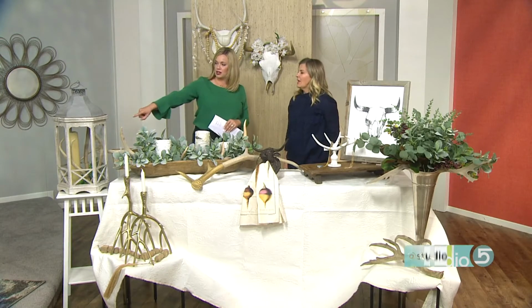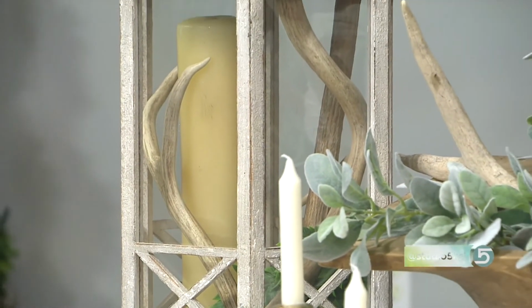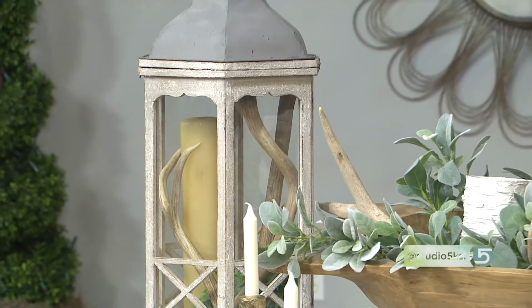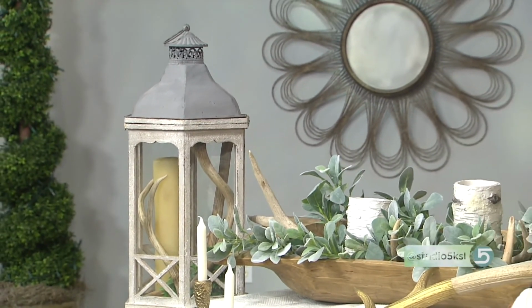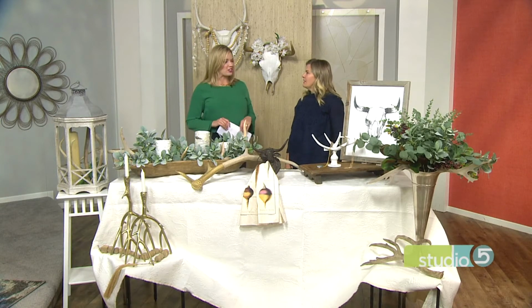Yes. And I have to point out too, I love how you used them in the lantern. Yeah, that's a really fun way to do it, just to give it some different design in there, because usually you just put a candle in there and call it good. Very cool. But to add some greens and add the antlers, I think gives it some fun. It's so cool. The antler trend. So many fun different ways to work this into your existing home decor. Thank you so much. You're welcome.